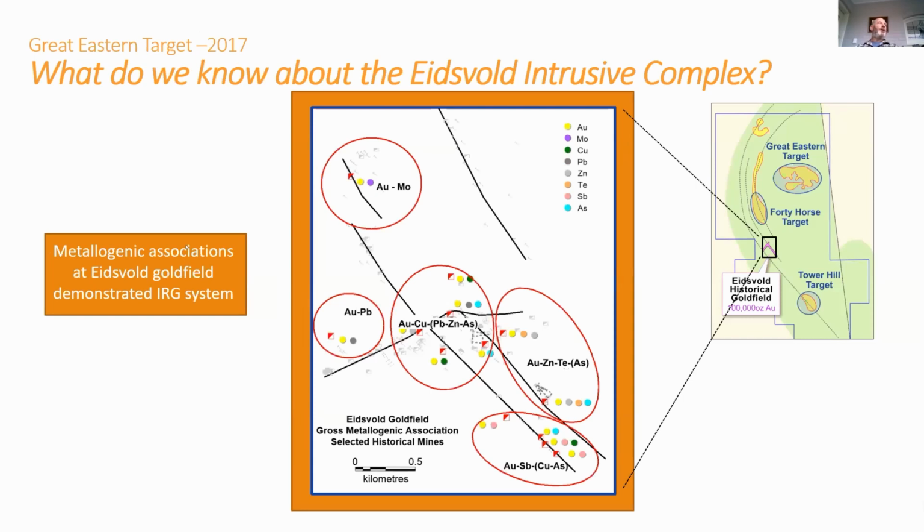It turns out we actually know quite a bit about the Eidsvold Intrusive Complex, and a lot of that was helped out by a guy called Greg Morrison, who I know is listening here today, and a few of you know about his efforts in the intrusion-related space. We got him in quite early on to help us figure out what it is we're dealing with. The literature on the Eidsvold Goldfield has been exceptionally confusing. It's been named every type of deposit under the sun, and we decided to take a very simple approach quite early on, and that is, can we see some form of metallogenic association that would support an IRG relationship? And it turns out we can. So we ticked the first box. Yep, we're pretty confident that this is an IRG system parked up in this pluton.